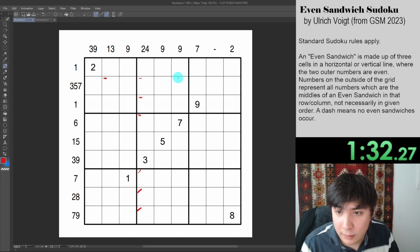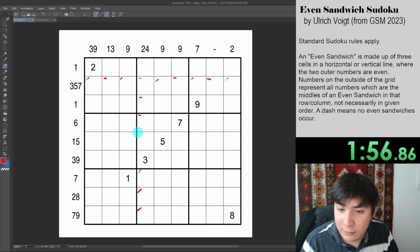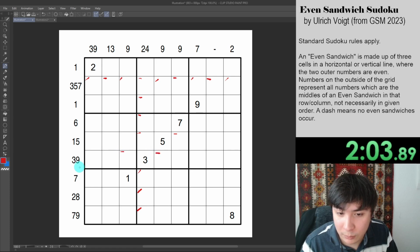That means this sequence of 7 is going to be in the middle to intersect with this properly. I am using even lines for even numbers and uneven lines for uneven numbers as a pencil mark here. The 1, 5 in row 5 is going to indicate that this given 5 is in the middle of an even sandwich. Same with this 3, 9.